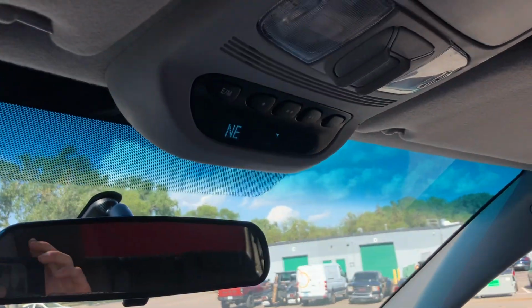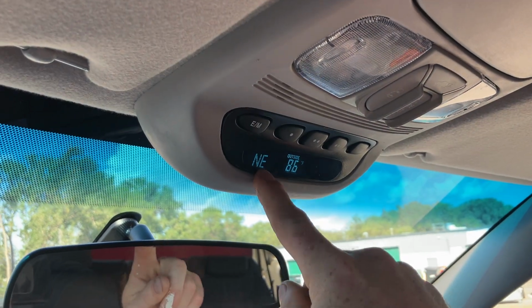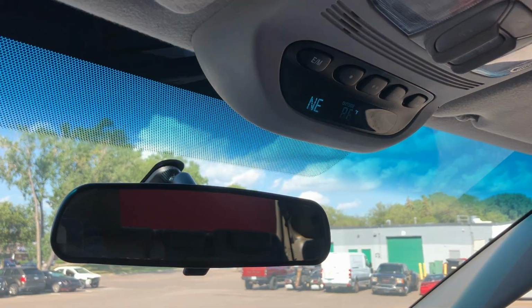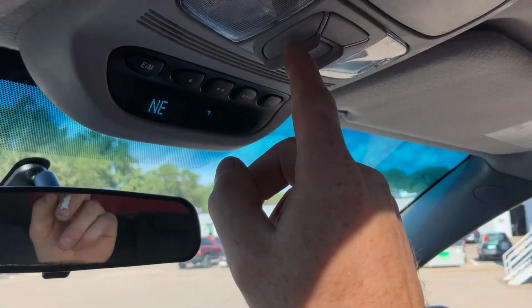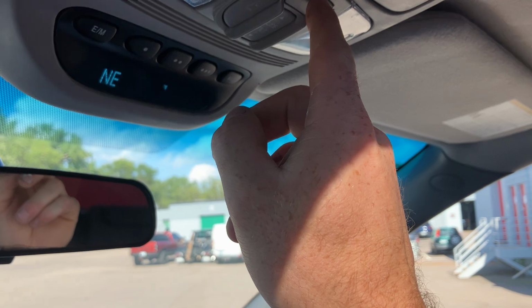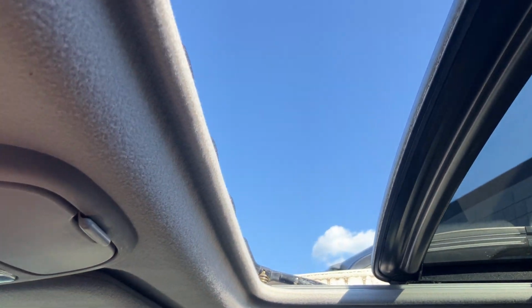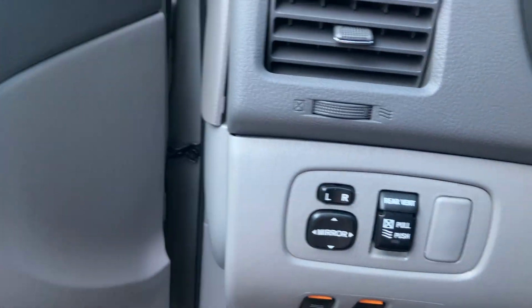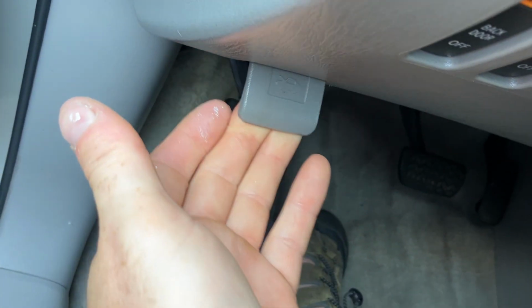So on the overhead console here, you have outside temperature, direction, as well as universal garage door opener, HomeLink right here. And then you can operate the power doors and the rear gate from here as well. So moonroof operates as it should. We'll hop out, take a look under the hood here. Hood release is right down here. You just pull that towards you.